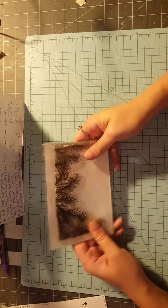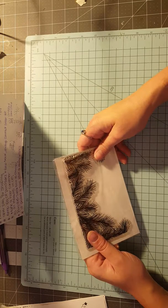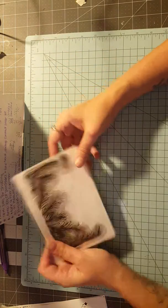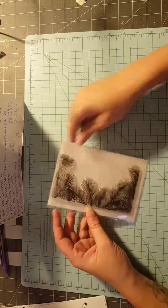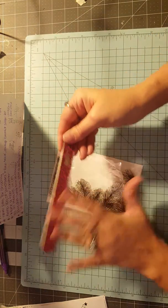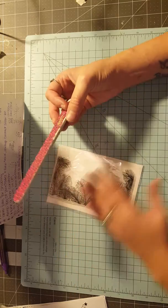Now, a lot of times you'll get stamps that don't stamp perfectly the first time around, and you need to condition these stamps. I learned how to condition stamps from Lindsay, the Frugal Crafter. One way that I do it is I take a nail file. Not a real rough one. I don't take any metal ones. I just use a nail file.